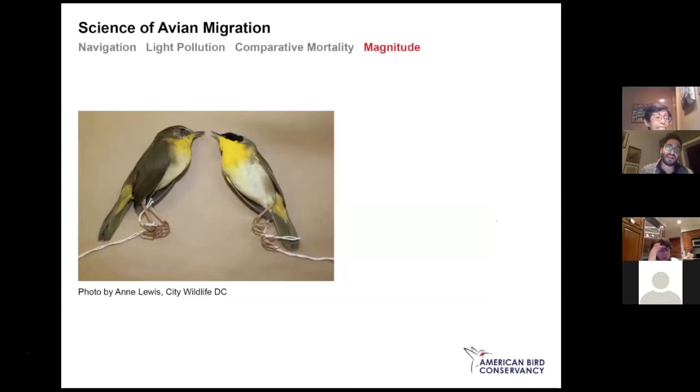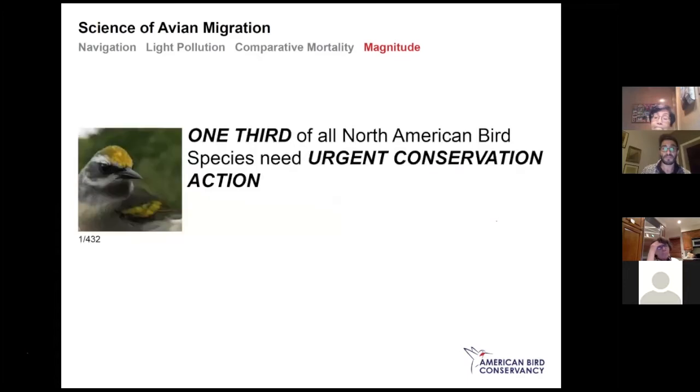And so this is a pair of common yellowthroats that were found outside of a building in Washington, D.C. by Ann Lewis. Both birds showing breeding conditions. So of course their nestlings probably wouldn't have made it, because both the parents had died in a window collision. And then also one third of all North American bird species needs urgent conservation care. So all the more reason to address the situation with buildings.